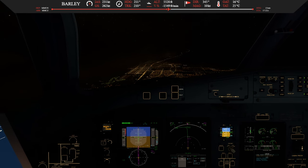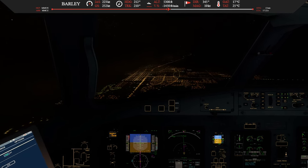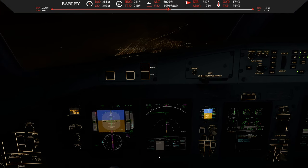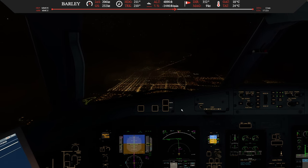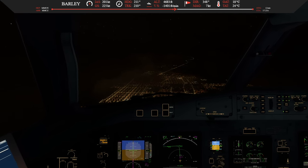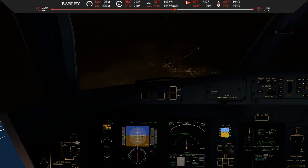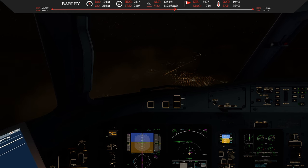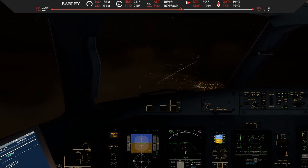Up on Vibla, so slow it down just a bit, shall we? Barley 01. Time to configure, going back to flight idle. Beechcraft Bravo Zulu Echo, you are 5 miles west of Cancun.